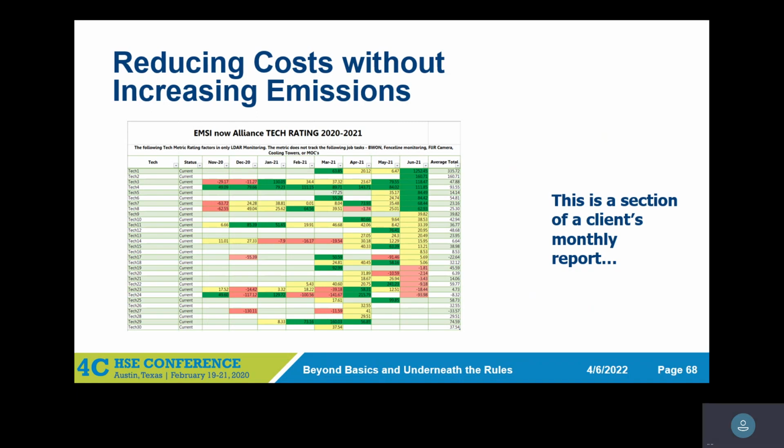Yeah, and again, every LDAR contract has something like this. They're not all as transparent, but this is actually in a report that we provide to one of our larger clients, not Chevron. I do something similar. Go ahead.